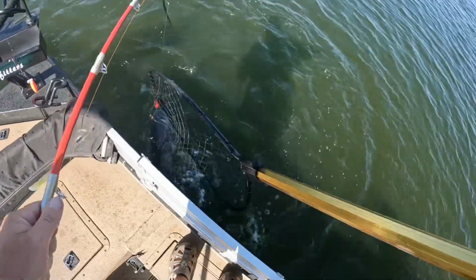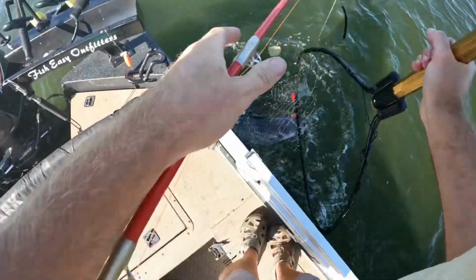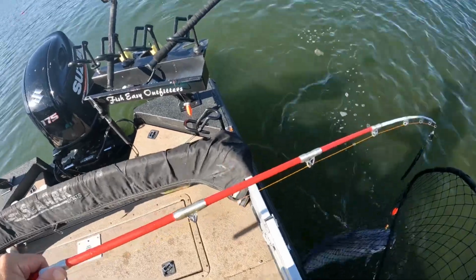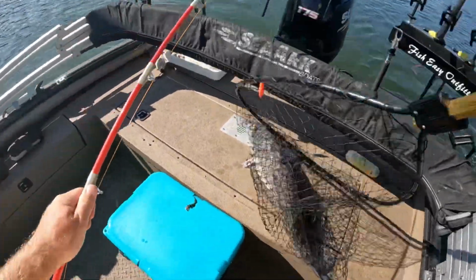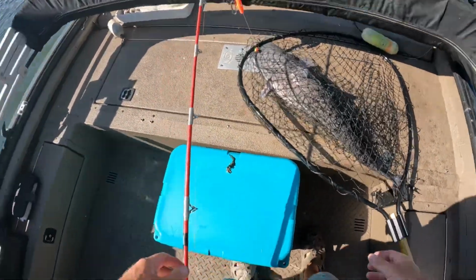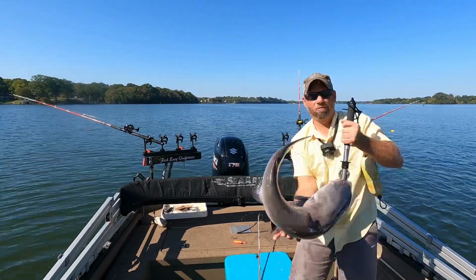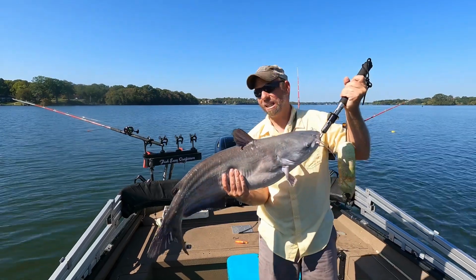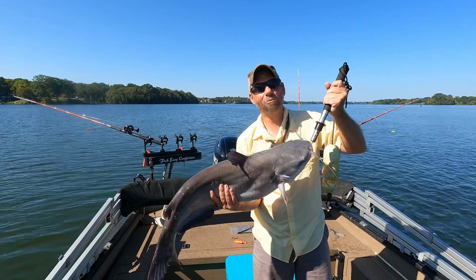Woo! He just gave me a bath. Just gave me a complete bath. There we go. What are we after today? We're after the big ones. There y'all go. Nice fish. Back down we go.